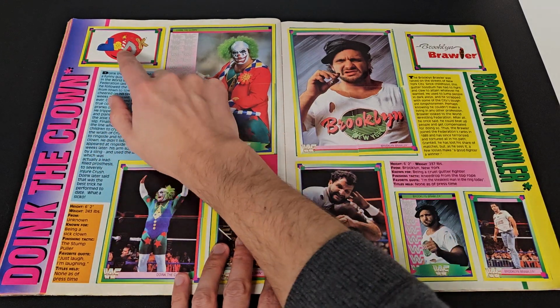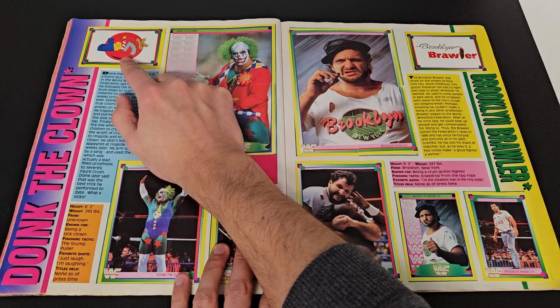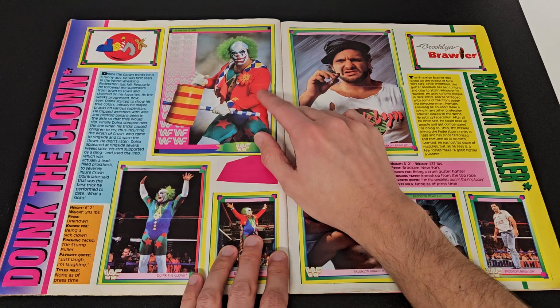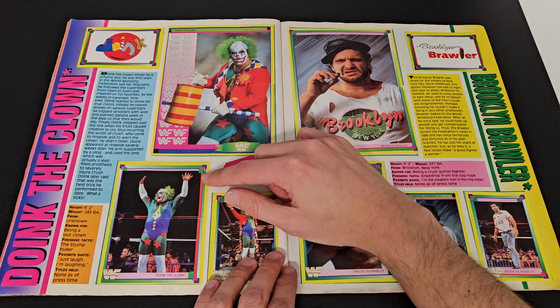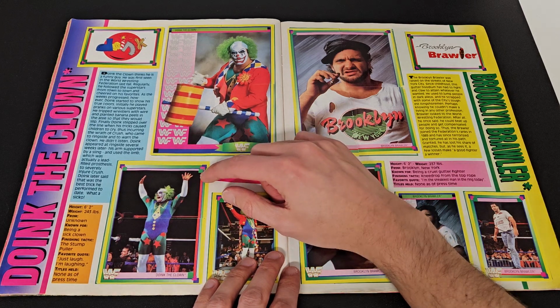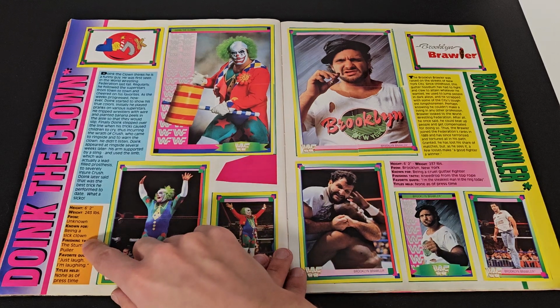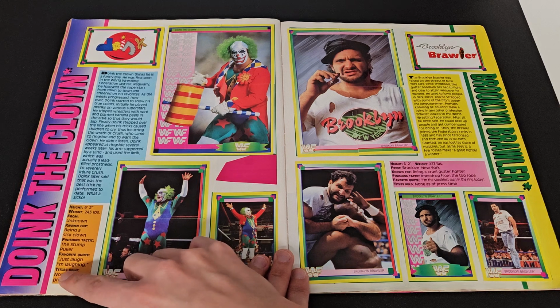Doink the Clown. I've never seen that logo before in my life. Quite an interesting one. Quite like it. Doink was really, really scary to me as a child. I didn't like him at all. Scary clown. Probably scarier than Pennywise. Known for being a sick clown. Finishing tactic, the Stumper. Favourite quote, just laugh, I'm laughing. No titles held.